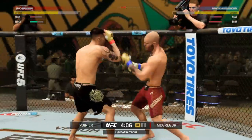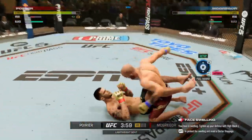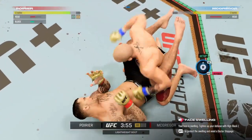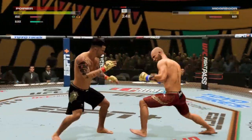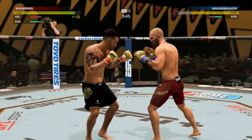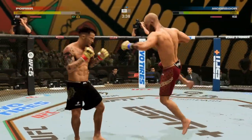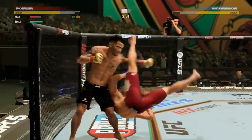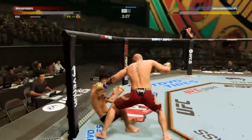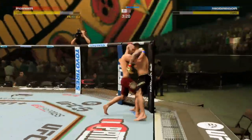Man, these guys have some chins on them. He's hurt bad. Oh, he gets up here, but he is on wobbly legs. Massive right hand. Rock him, shock him out of the chute here. There it is again. Back to his feet.